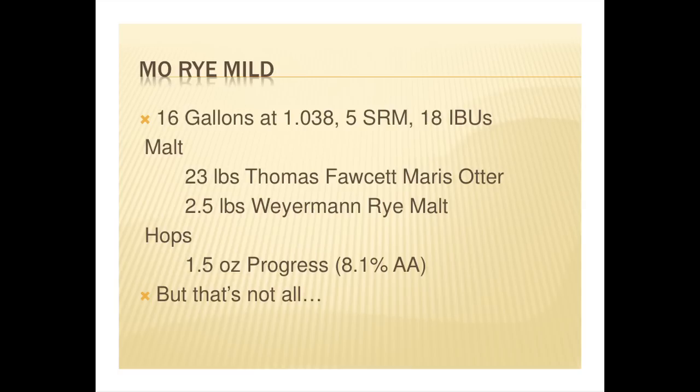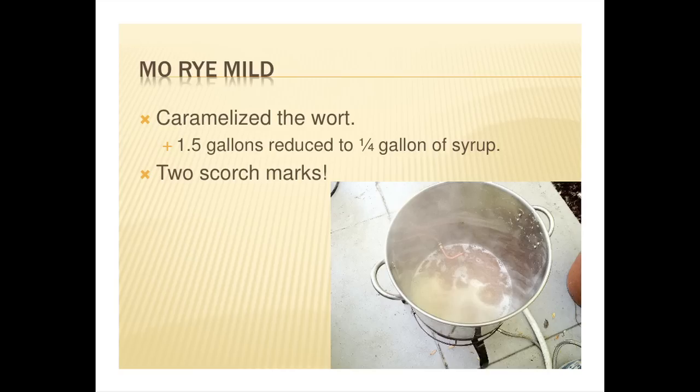I caramelized the wort. I took the first gallon and a half of wort and reduced it to a quarter gallon of syrup. That's my old 8-gallon brew pot that I used when I was making 5-gallon batches, sitting on top of a propane burner. Turns out you can take 1.5 gallons of wort down to a quarter gallon of syrup in about 15 minutes at high speed and then scorch your pot. It's awesome. Actually, if I hadn't scorched the pot, I would have liked to have driven it down even further.